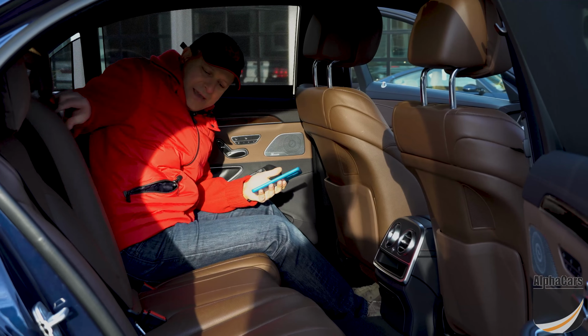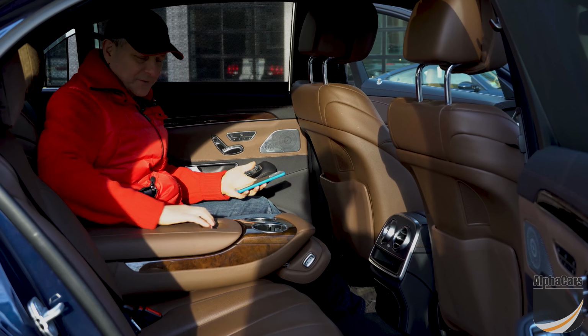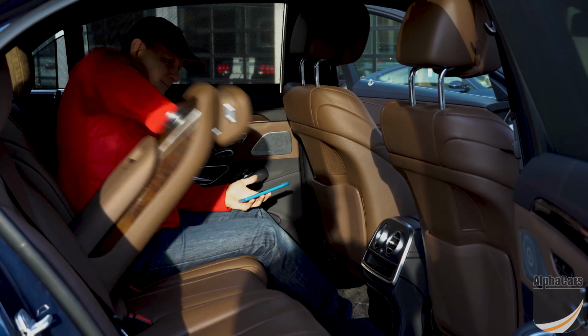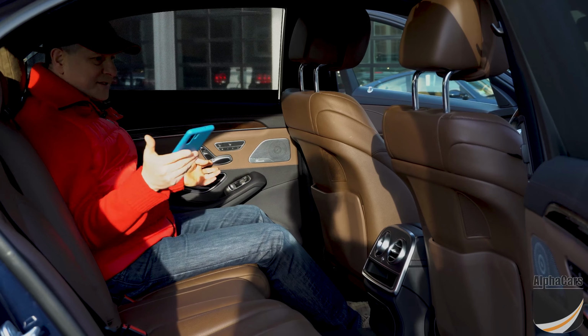So you have this gorgeous console. Again, soft leather, everything looks like on a new automobile. Very fancy cup holders, plenty of room, and again, you have all these adjustments.